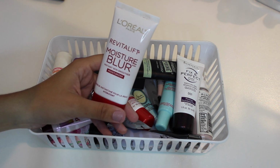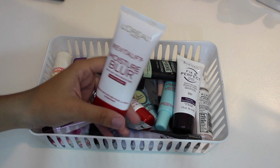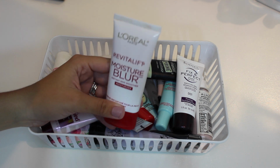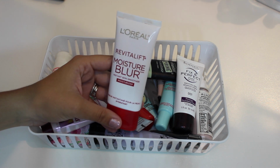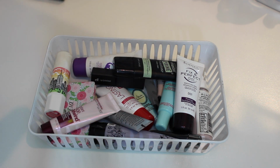It's a blur. Like, it literally blurs your face to the max. I've never had a blur this much, and it works really great when my skin is feeling kind of dry, and I really like this, so I am going to keep this one.